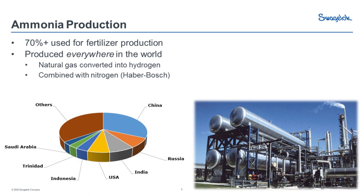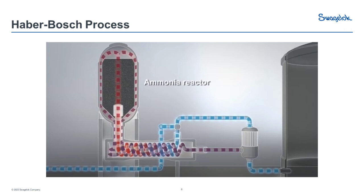Now, the Haber-Bosch process was invented in the early 1900s, one of the most important reactions that's ever been developed in human history. So we're going to watch a little short video here from BASF that kind of details what that process actually looks like.